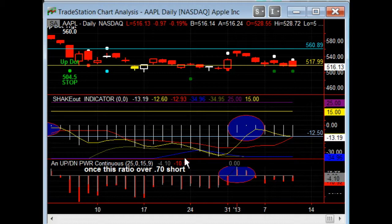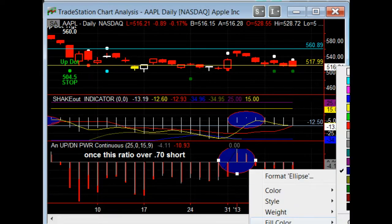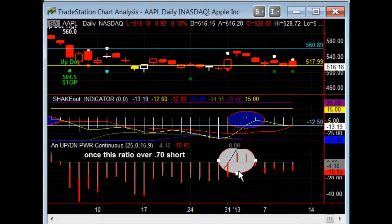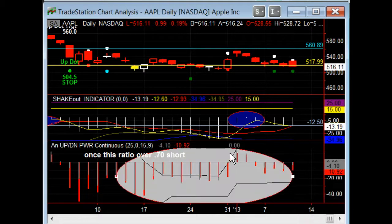All right, so what are we looking at for my up-down power? Okay, right here. Once this ratio is over 70%, you would want to short that setup. Right there. Look at it. And, all right, let me change the fill color. Yeah, and you can see my hidden lines. Why not? We're grown-ups here. I can start showing you that there's more to the setup than I can visually show.